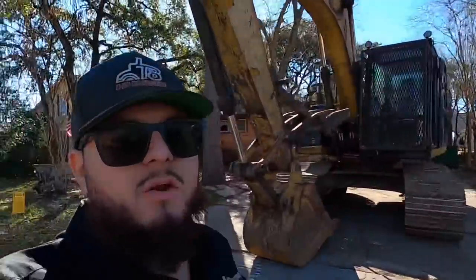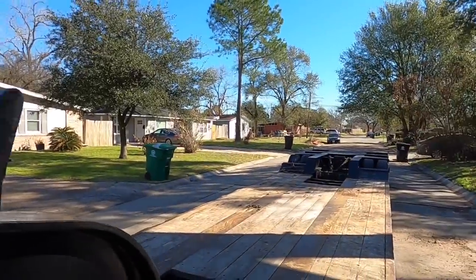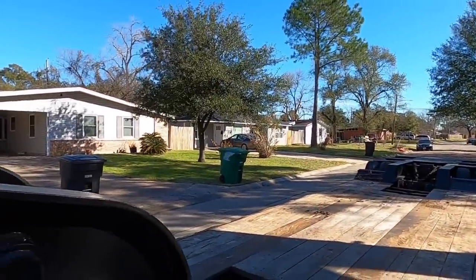But that's pretty much it. I already did a load before this one, so this is my second load. And I think it's 8:30 in the morning right now. I did my other load early.